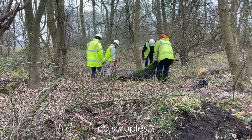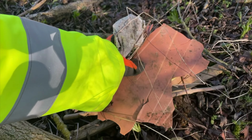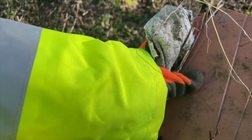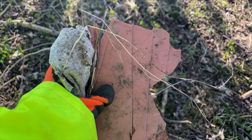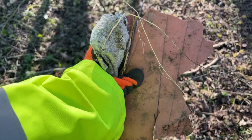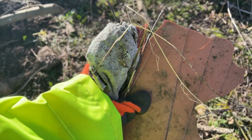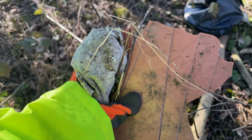This bed isn't usable anymore. Small bits, this is degraded over time. You can see bits of plastic just break up. I suppose with plastic, how long does it take? 30 years to get to a stage where it might break up due to the UV or whatever. But it just actually makes it more difficult to clear once it's broken up.